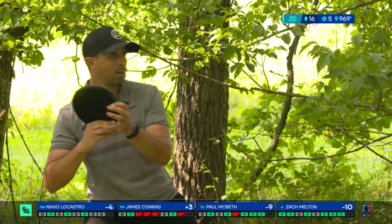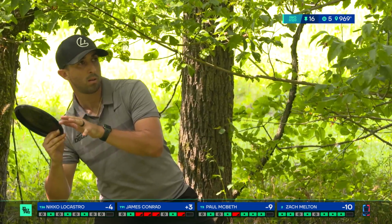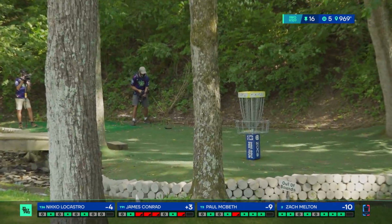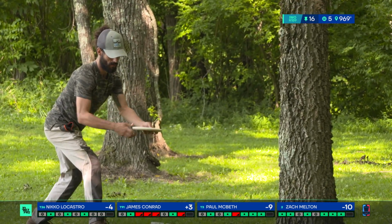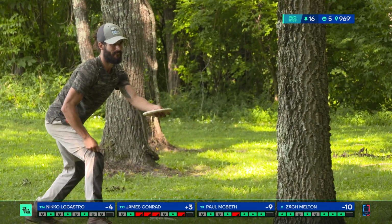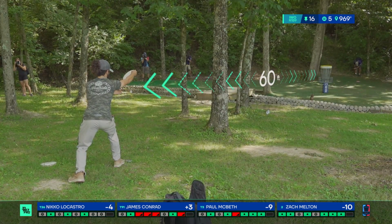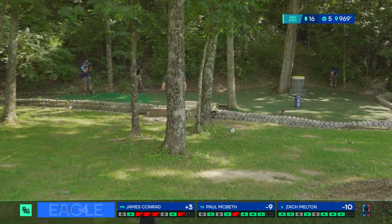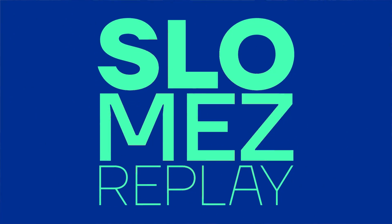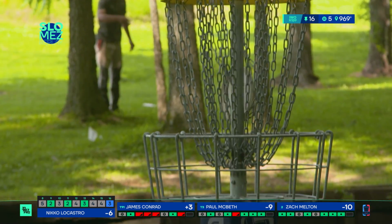Yeah, this is a tough scramble from here. I've been over there before, and there is a lot of little things that can just go wrong. And that carpet green, you can see Paul just barely getting it over the wall, still sliding out to the edge of the circle. Nikko with this long look for the eagle. Oh, yeah. Spinning it in there. Another long jump putt from Nikko Locastro, and look at that. There he is. That is a thing of beauty.